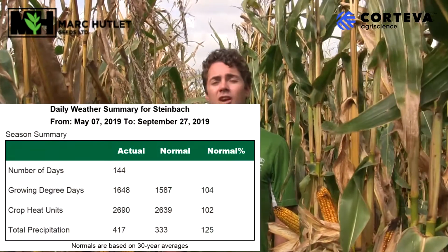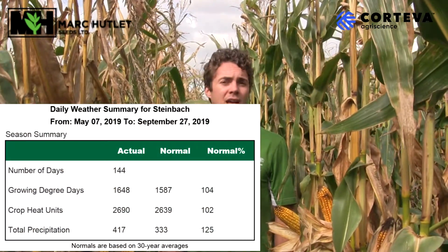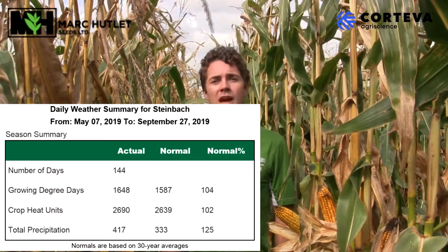Hi everyone, it's Friday, September the 27th, and for lack of better words, the weather's been dismal over the last week. And that means that harvest progress has essentially remained at a standstill. In fact, we spent most of this growing season with soils in a moisture deficit situation. However, with all of the rain over the last 2 weeks, areas including Steinbach are now sitting at about 125% of the annual accumulated rainfall amounts for this calendar date.